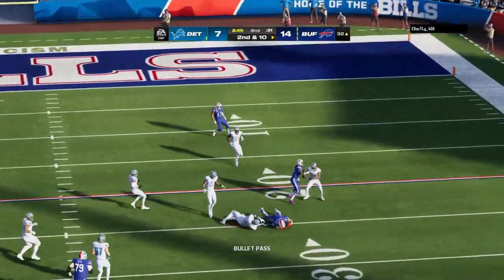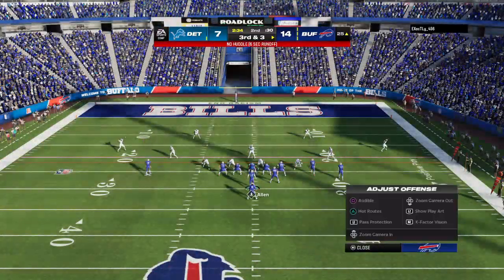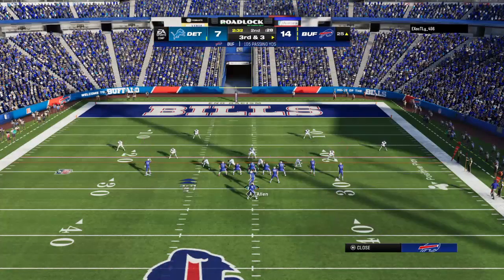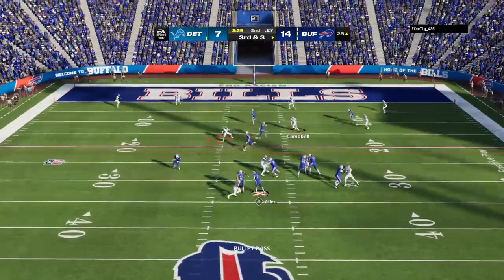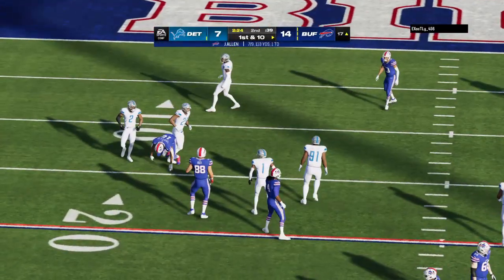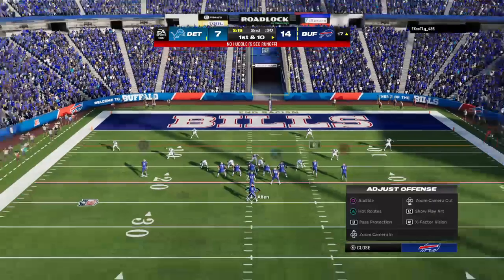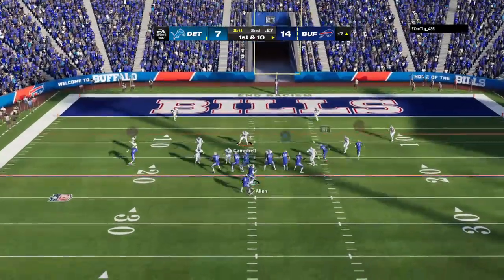Little pitch and catch to the tight end, Knox. They get 7 out of that, so they're left with a 3rd and 3. So the shotgun snap to Allen. Pass taken in by his big tight end. And he is going to have a Bills first down, and he was able to get it by plenty. A gain of 8 on 3rd and 3.